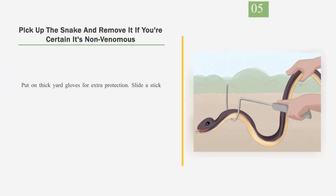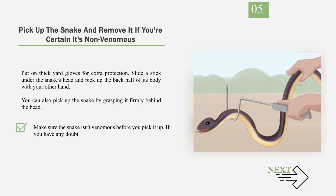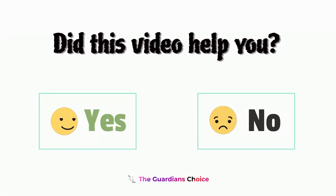Number 5. Pick up the snake and remove it if you're certain it's non-venomous. Put on thick yard gloves for extra protection. Slide a stick under the snake's head and pick up the back half of its body with your other hand. You can also pick up the snake by grasping it firmly behind the head. Make sure the snake isn't venomous before you pick it up. If you have any doubts, don't touch it. Remember that the closer you get to the snake, the more likely you are to get hurt.